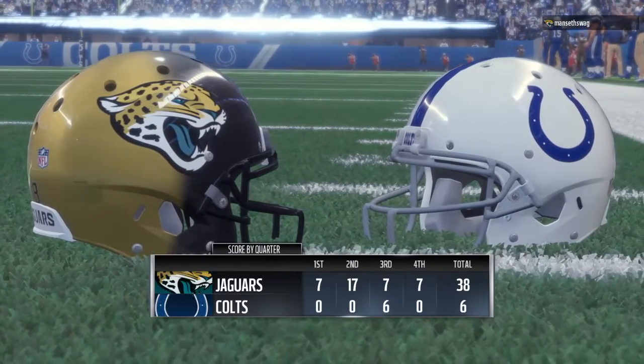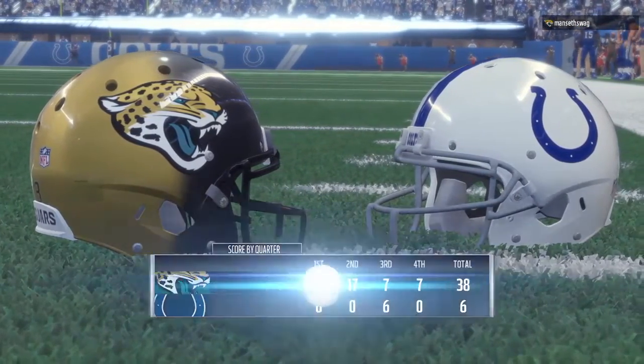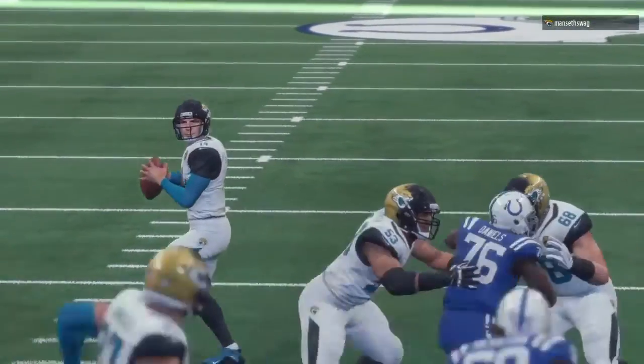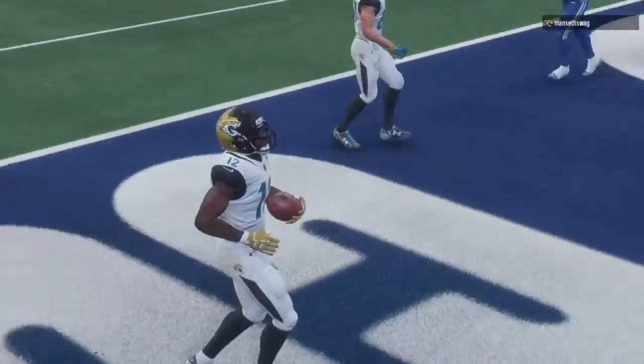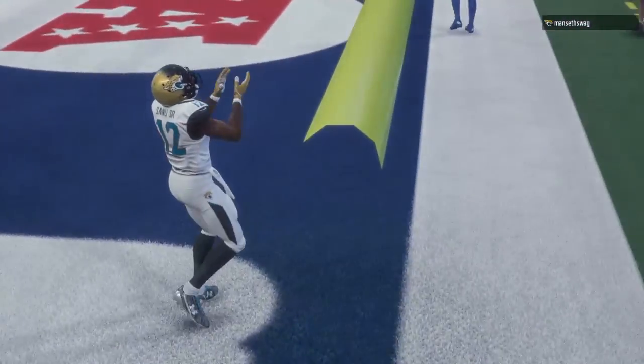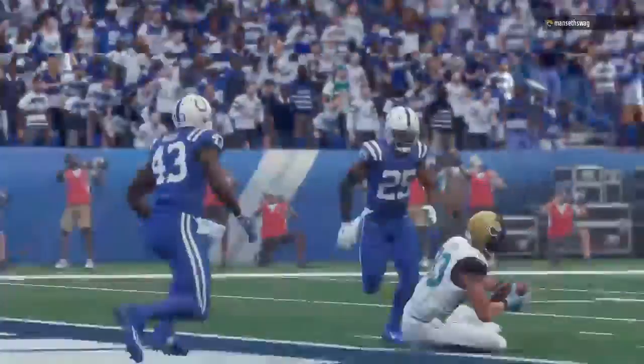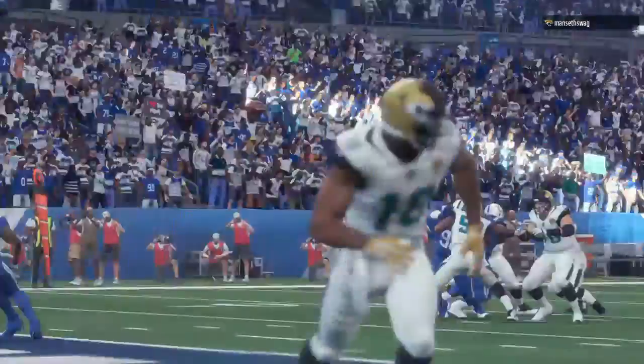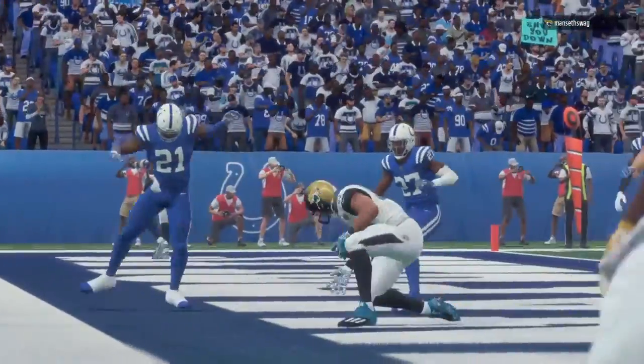So for the Jags, they move back over 500 now at 4-3. And they'll be able to enjoy this one through the bye week before they get back at it again. Meanwhile, for the Colts, it's yet another loss as they've started out now 0-7. And they'll try to turn things around next week as they have a matchup in Cincinnati against the Bengals.